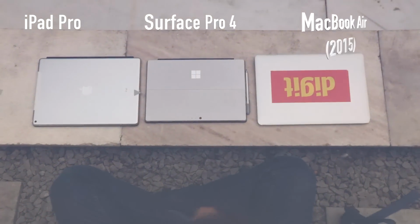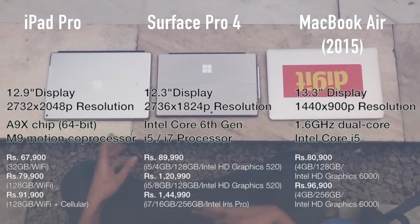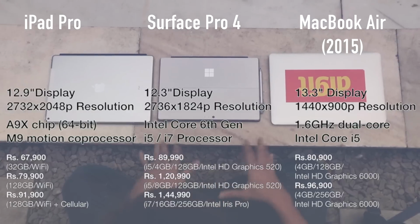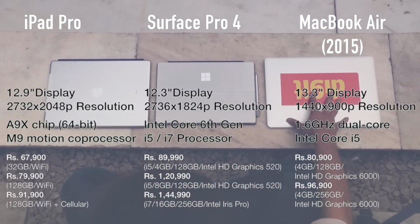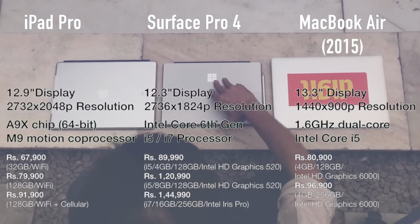As you can see on your screens right now, we have a quick look at the specifications and the price point of each of the three devices. And on first look, they all look very premium built. Of course, this is a 2012 MacBook Air, and this is of course the Surface Pro 4 and the iPad Pro. So let's get started now.